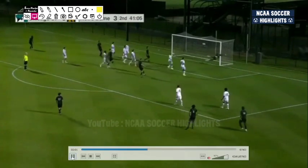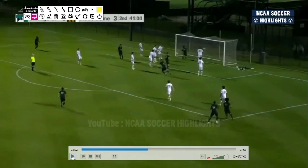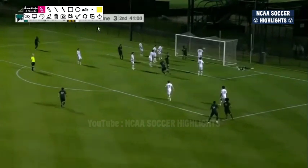Because he hits the inside of the post. Unfortunately, he was left unmarked, so they did not track their runners, and I really did like their setup. He is the one that scores because there's no one marking him.